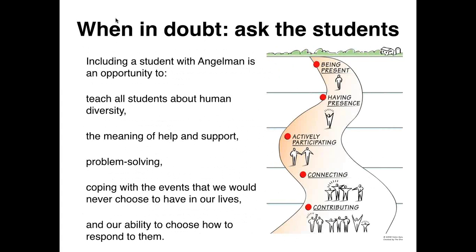and focus on that. When in doubt, we need to ask the classmates, ask the peers, because when we're including a student with Angelman in the classroom, it is an opportunity to teach all of the students about human diversity and what it means. It's an opportunity to teach all the students about the meaning of help and support, and that's kind of the last point I'm going to make.